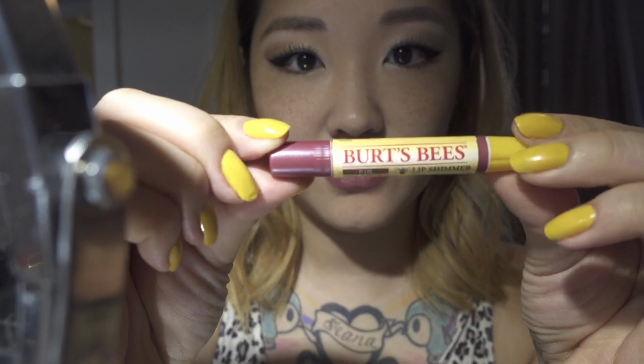Time for my next favorite makeup product after eyeliner, lip color. My holy grail, as seen in my recent summer 2019 favorites, is Sephora's Rouge Gel Lip Liner. I have like 10 different colors. I want every single color. The color I'm currently applying is called Wild at Heart. I love that it has a lilac tone to it and it's deep without being too dark. And then on top, I'm going to add this Burt's Bees lip shimmer in the color Fig.